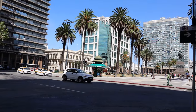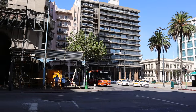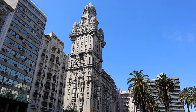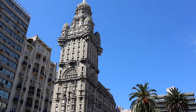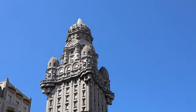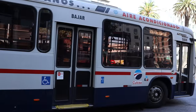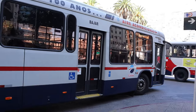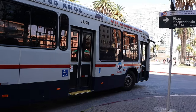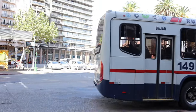The most striking feature of Plaza Independencia is the towering statue of General José Gervasio Artigas, Uruguay's national hero and father of independence. The statue stands at the center of the plaza and is surrounded by lush greenery, fountains, and benches for visitors to sit and enjoy the scenery. The base of the statue serves as Artigas' mausoleum, which houses his remains and those of several other Uruguayan patriots.